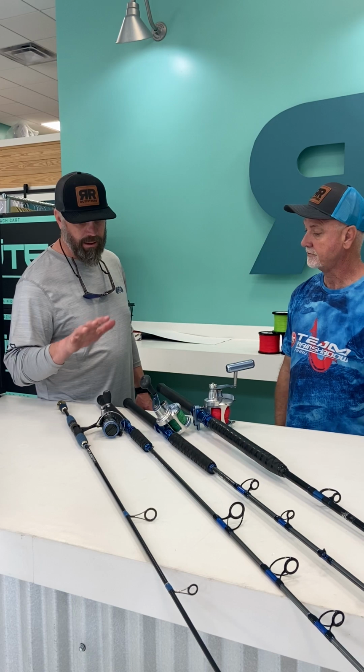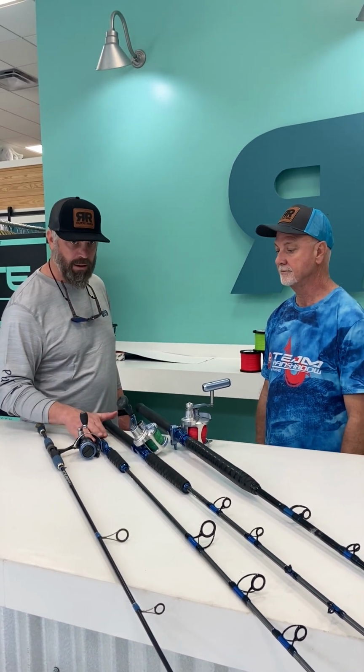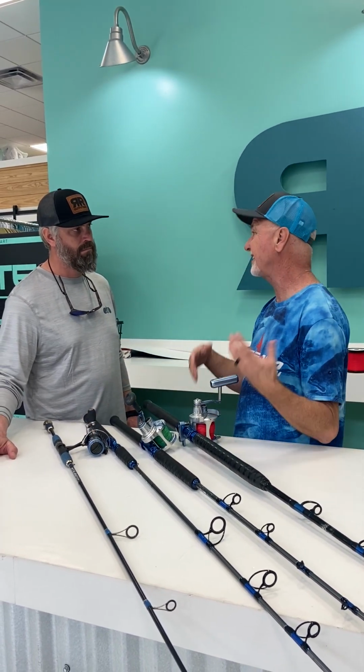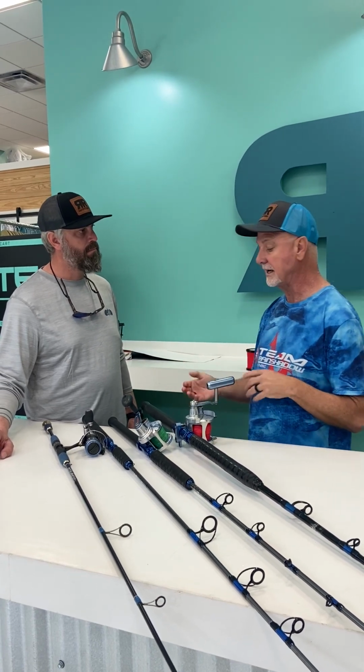So Kevin, let's talk about our lighter combos here. Okay. Let's talk about this rod right here. Okay, this is a RCKJB 700-112. I know that's a lot of numbers for people, but it gives the rod blank type and how you identify what the rod is.